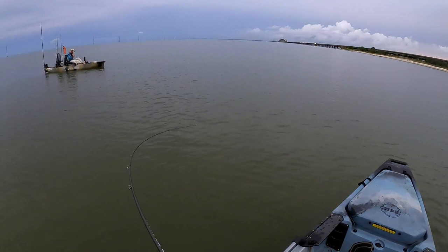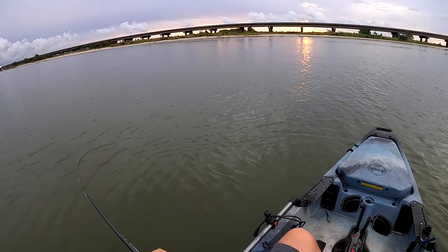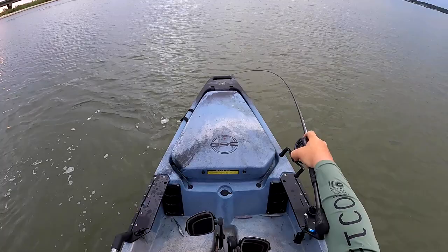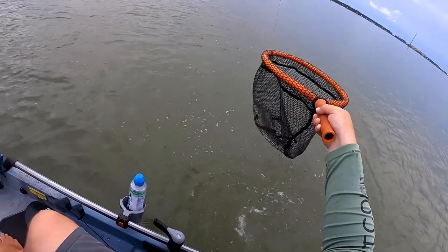There he is. Swimming at me. Felt like a decent hit. Feels like a decent fish. It is a decent fish. Not a giant guy, but it is a good fish. Oh, golly. Yeah, Joker. Boom, in the net. Man, that Joker's thick. Good fish.